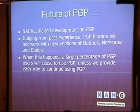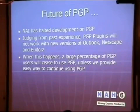Another thing that's worrying us very much is the future of PGP. I guess all of you know that NAI, Network Associates, who has bought PGP Inc., they no longer maintain the PGP code. They're no longer developing on it. They even have completed versions, I think PGP 7 for the Macintosh, which they're not selling. And they're not building any new plugins.